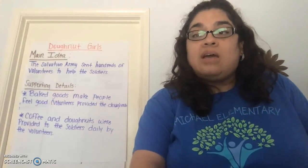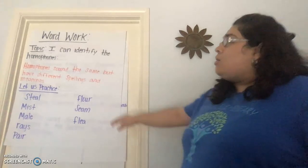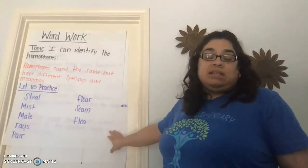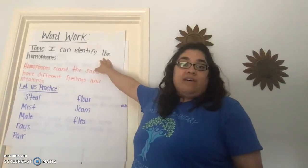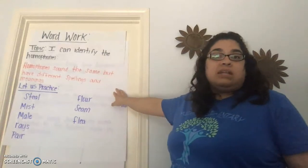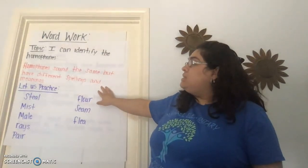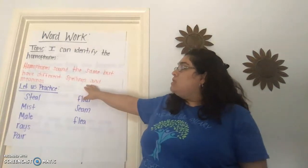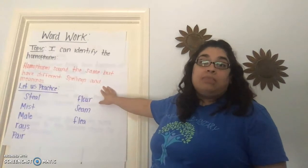Now let's go ahead and talk about word work. Let's look at our word work for our guided reading lesson. The topic is, I can identify the homophones. This is what you should be able to do at the end of the lesson. So let's review what a homophone is. Homophones sound the same but have different spellings and meanings.